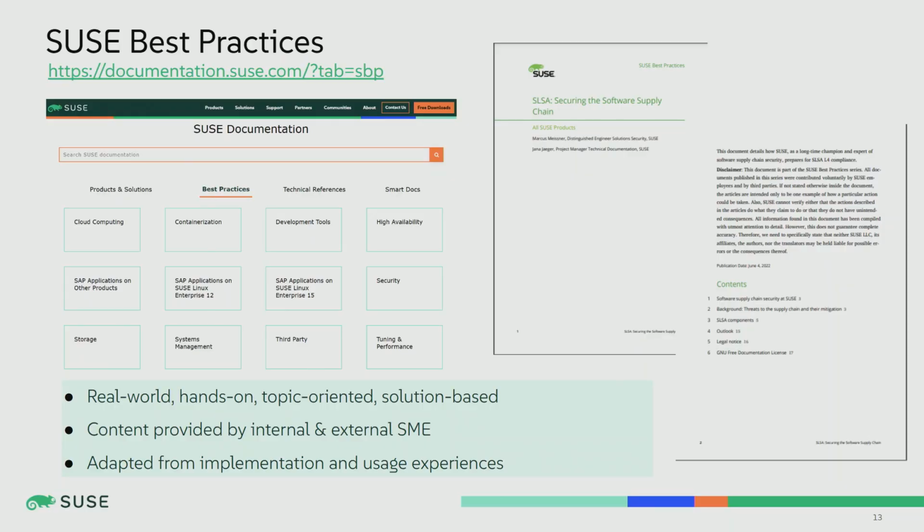Now we come to one topic that might help you also and where we need your help. This is the SUSE Best Practices. They are a series of documentation that consolidate scattered pieces of information and tribal knowledge that contribute to successful implementations. These are tech notes or any other tribal knowledge you have. They are usually based on real-world scenarios, real implementations on site.